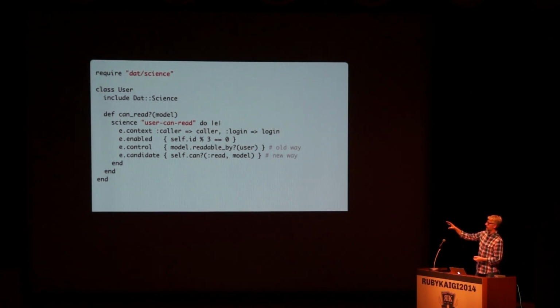So the way this works is the science block executes your control and candidate blocks there. Science will always return the control, so you're not altering production behavior. That's pretty key. It always returns the control path, so you're always going to use the legacy path. But when it decides that science should be enabled, in this case just doing that enabled check there, it'll run the candidate path, which would be your new code path that you're refactoring towards. Maybe a new API, maybe uses a new gem, whatever this new code path is you're trying to get into place.